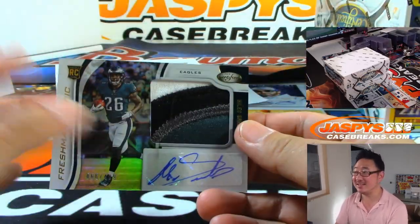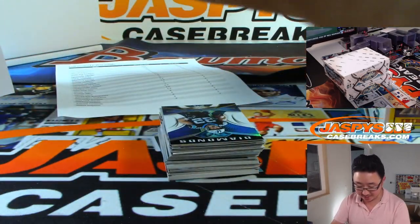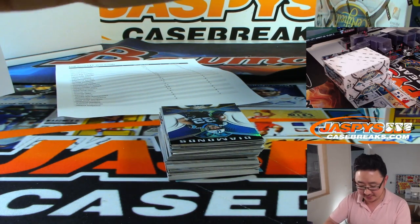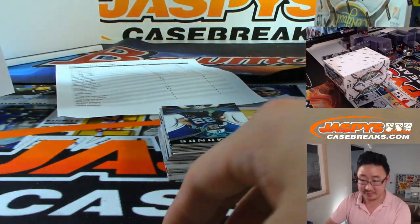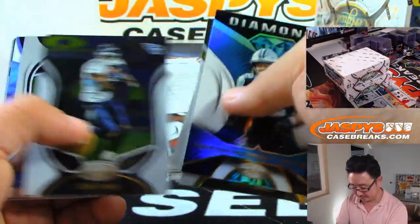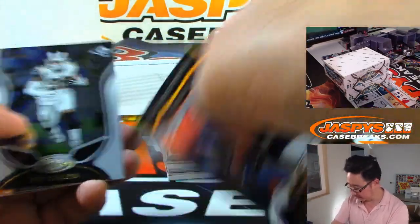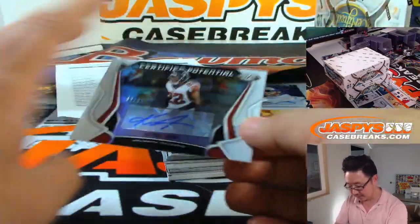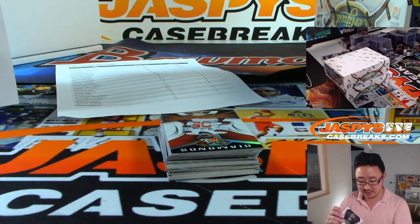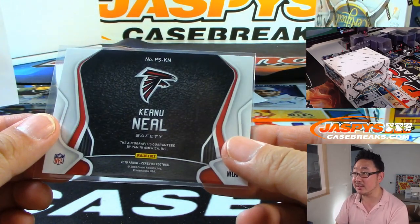Miles Sanders, four color patch and autograph to $4.99. Yeah, I think that in case six is sold out too. I'll have to go through these orders and see what's on tap. Julian Love to $2.99. Keanu Neal, 36 out of 99 for the Dirty Birds. That's for Chris. Nope, check that. Chris D. I almost said Chris Reeves. Different Chris's.